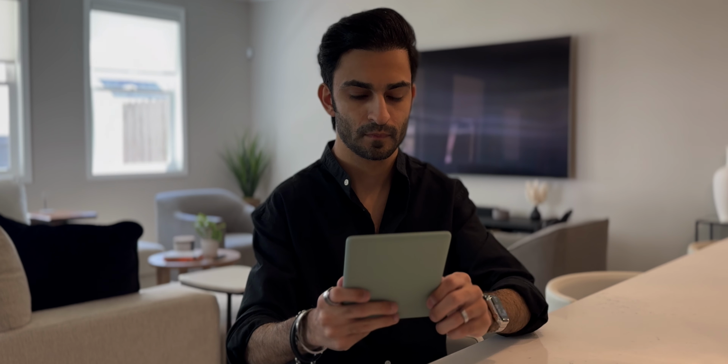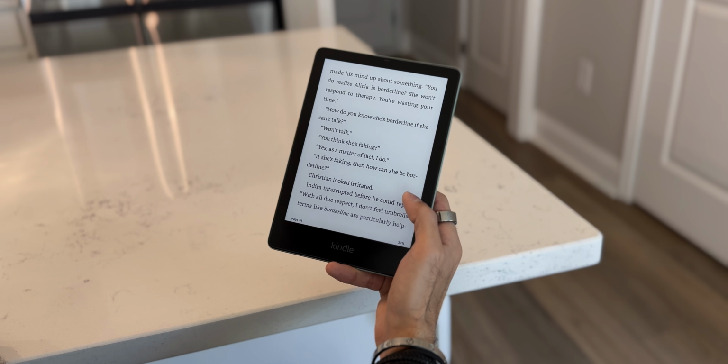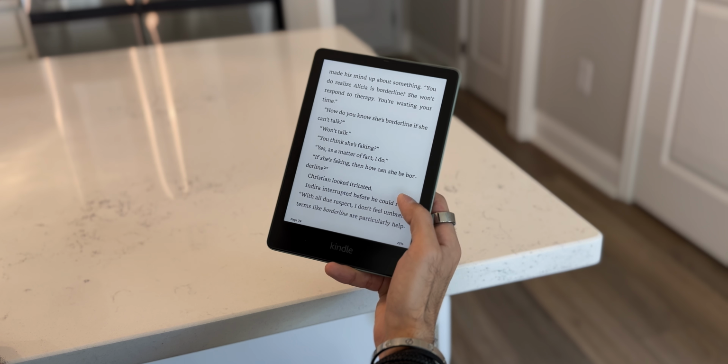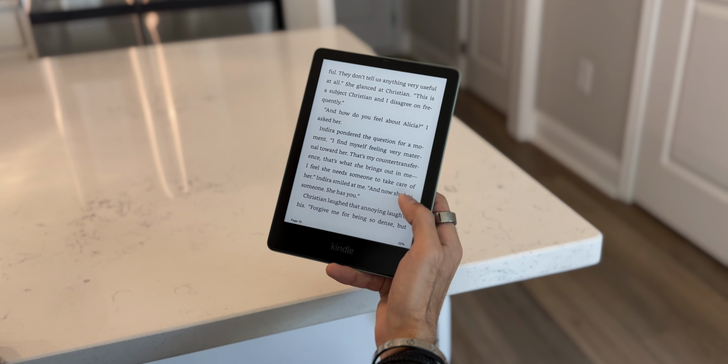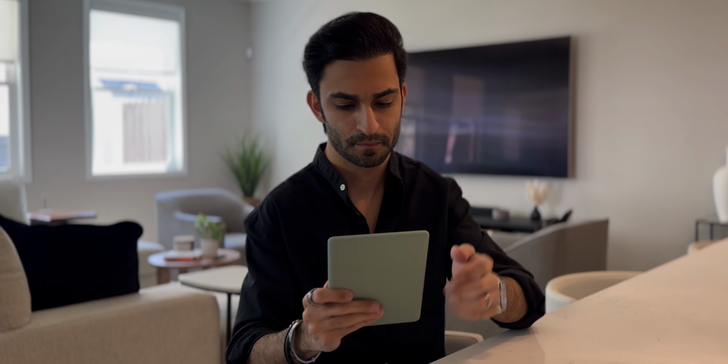And once again, there's not much that I can really talk about this other than saying I love reading books on it. And I think the form factor has a lot to do with it because it's such a thin and light device, but it's also the great quality of the display and the operating system. I think Amazon has done a great job in giving you the great experience that people deserve from their Kindle.